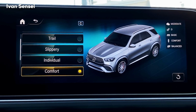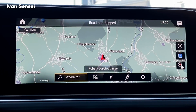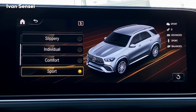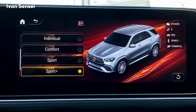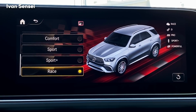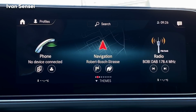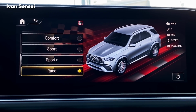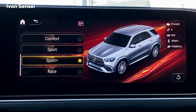Comfort mode is the standard mode for Mercedes-Benz and AMG. This is a mode in which the car starts. Then we have sport, so everything is a little bit sportier. Then we have sport plus, everything is even more sporty. And then we have race mode, and this is the most sporty mode for the racetrack. And yeah, this is the most sporty, maybe aggressive we can say, mode. So you can see between the race mode and sport plus what is changing.